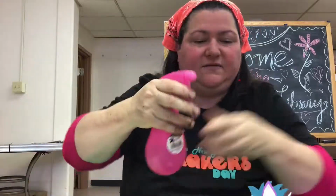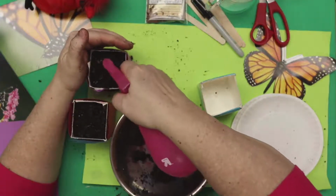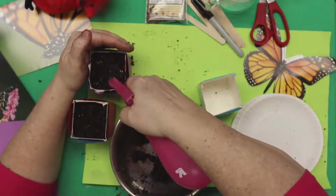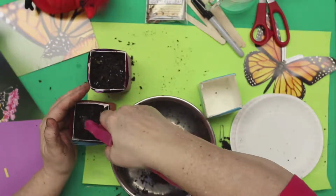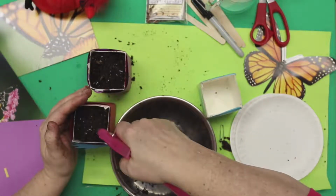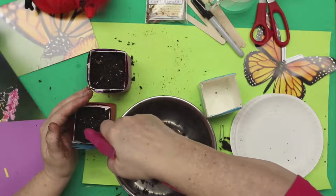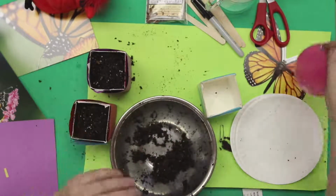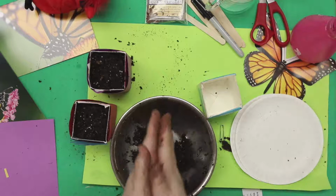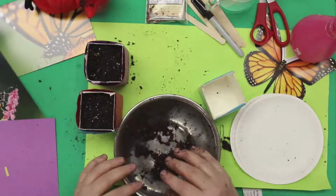And what I'm going to do is I'm going to come in with my water bottle and just very gently sprinkle the top. Just get that soil nice and moist. And that'll help with the germination process, because that's what we're doing. We're germinating seeds. Some people buy plants that are already a plant and plant them even when they're tiny, but we're going to start germinating our own seeds. So the entire surface has been moistened with water.